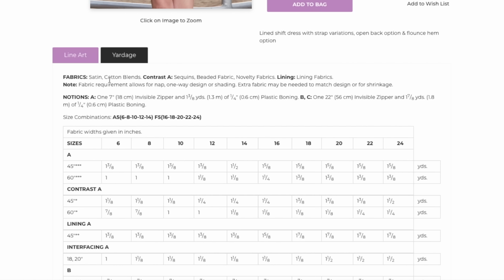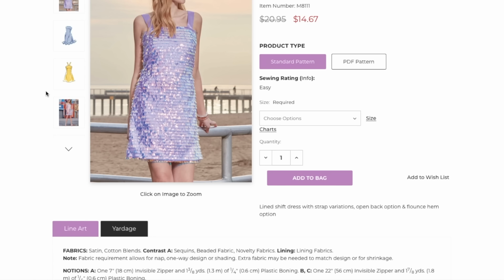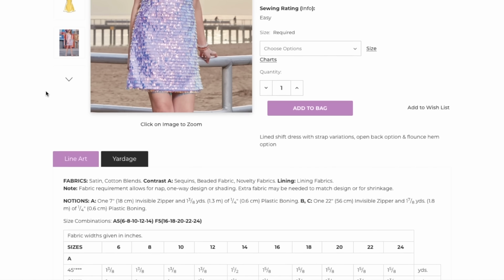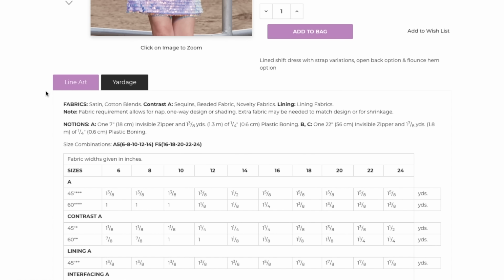I mean, this cotton blends category is pretty broad. But I think even like a chambray, a seersucker, I mean, I think you could do a lot of different fabrics. It's a pretty basic silhouette, so.